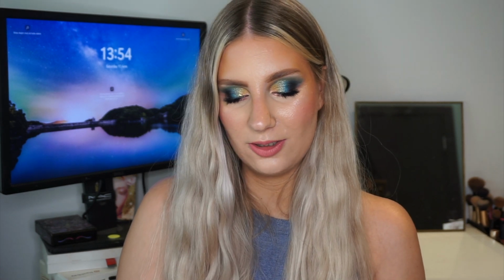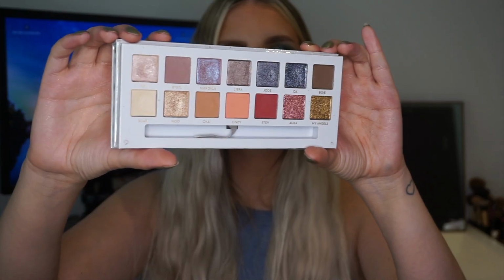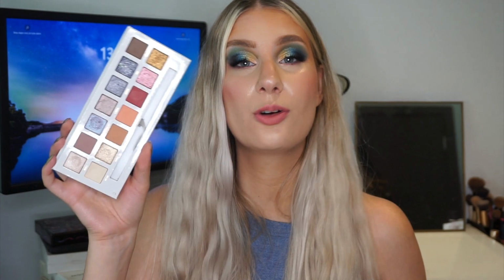I really like this color story. I wasn't really that interested in it when I first saw this palette, but the more I looked at it, the more I really fell in love with this color story, and I feel like this is more me now compared to when it came out. So I'm really excited to play around with this one when I get around to it, but so far I haven't given myself a chance to reach for this one yet, but I for sure will soon.